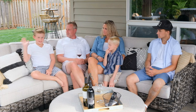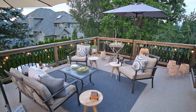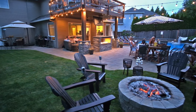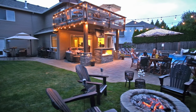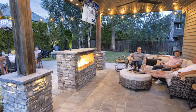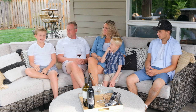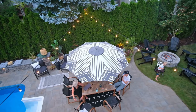I love the deck because with some decks, you're outside watching the movie, then all of a sudden rain comes and it's all dripping down. And what I love about this deck is you're just watching a movie, it starts raining and nothing comes through it. I also love looking through our backyard.